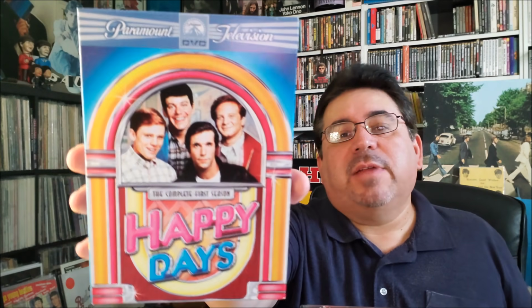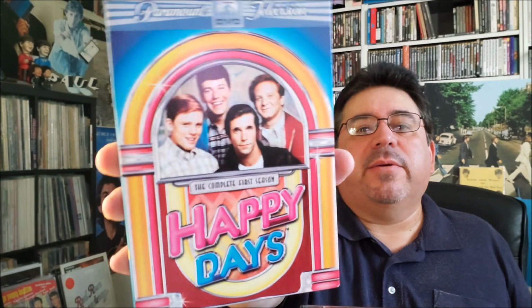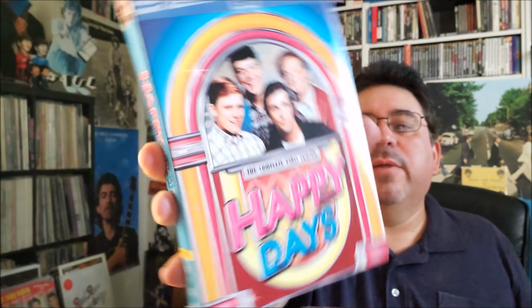Okay, the last item I have here, a couple of them, really, 2 shows. First, we have Happy Days, complete first season. I mean, I loved Happy Days when it started, the iconic character of the Fonz by Henry Winkler. And at first, it was like a lighter version of the motion picture American Graffiti, which is one of my favorite movies of all time. And they were really on the right path. But then, of course, it got sillier and sillier.